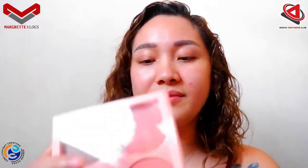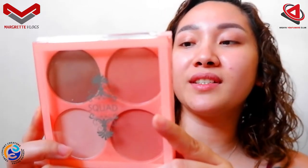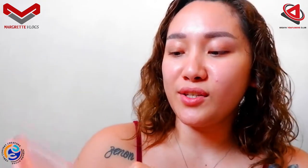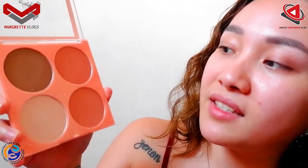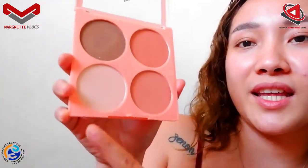So we also have the Squad Contour and Blush Spill the Tea. So this blush palette features four versatile shades that's perfect for any skin tone, mood, or event. If you can see, it has four different shades, and my sister told me that this can be used for contour and this as perfect blush ones. Yan siya gamit ani light yan. Highlighter. Okay, so this is also a highlighter. Remember, we also have a highlighter from Caroline, the strobe stick. So I'll be trying this today. The Squad Cosmetics Spill the Tea Contour and Blush.